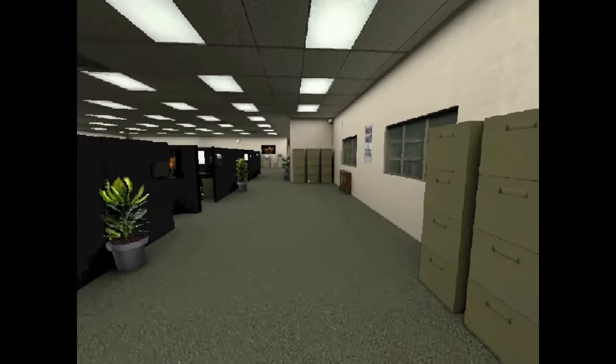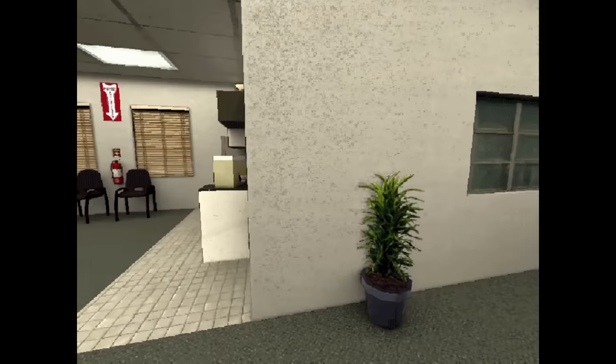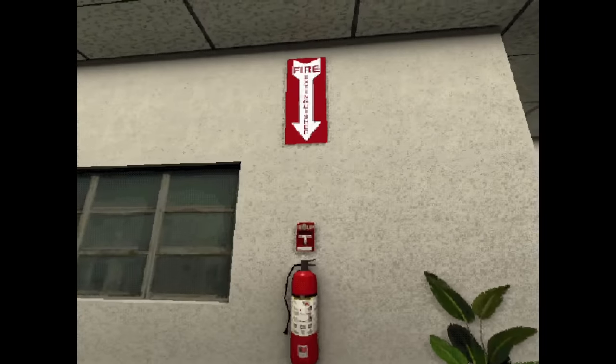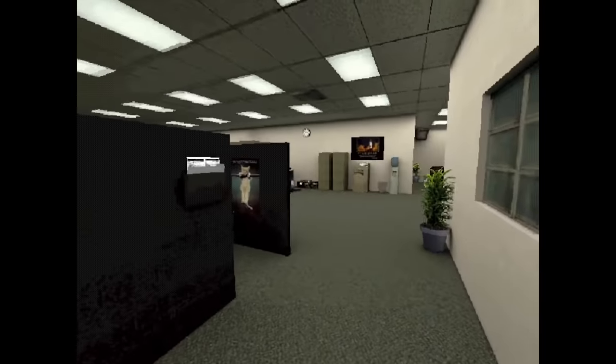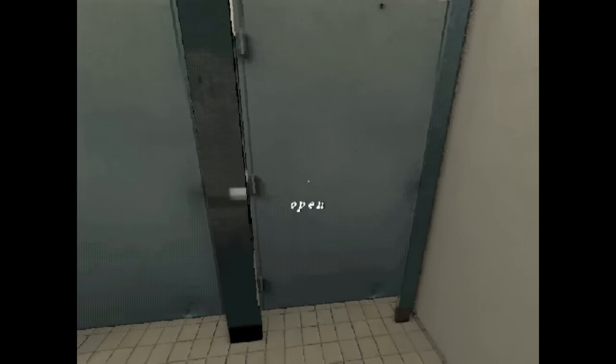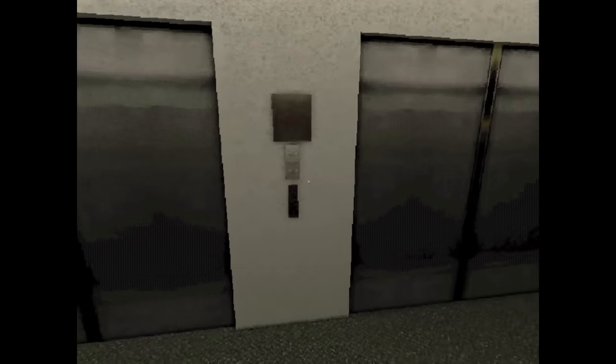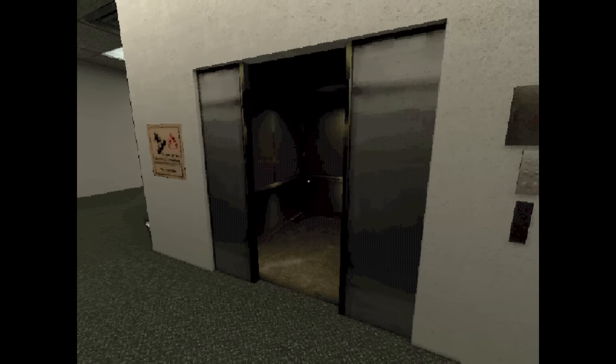As we make our way around this floor, we find out that literally nothing is amiss. There's nothing strange going on, and not much for us to interact with. Every door is either locked or leads to nothing, forcing us to go back to where we started.